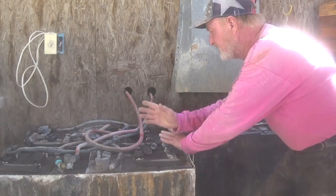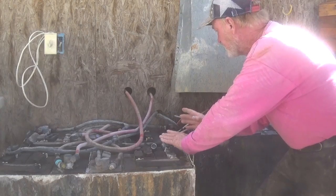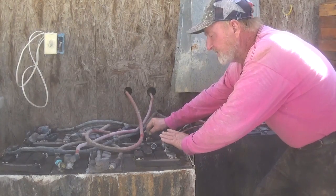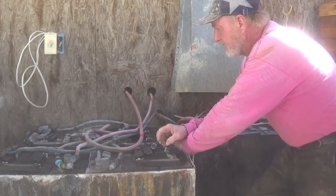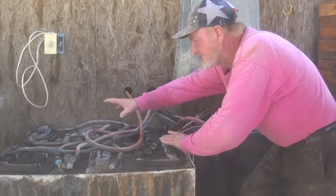So what I came out to do yesterday was bypass. What I was going to do was just kill one section of this battery and one section of this battery to make 1 good battery, 1.5 good batteries. That's what I was going to do.